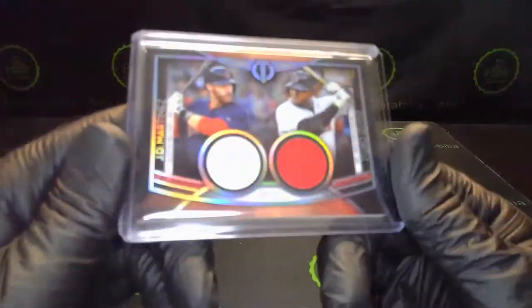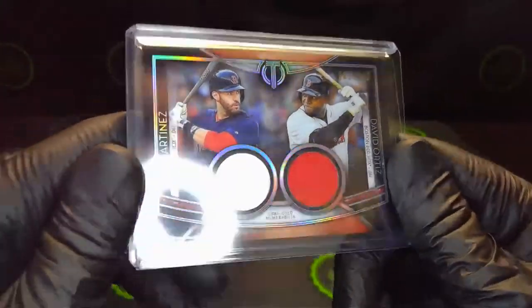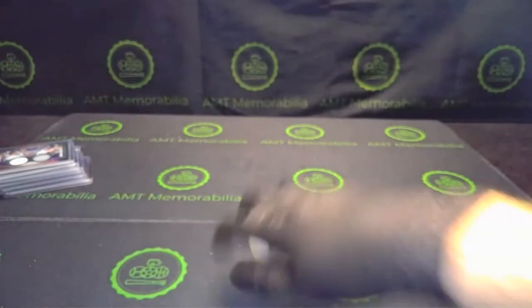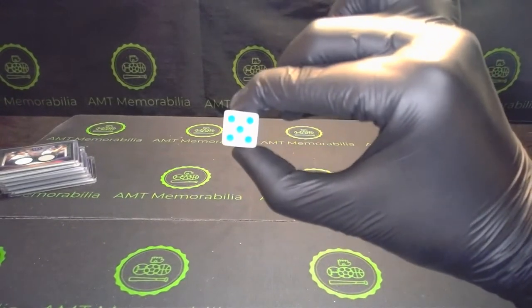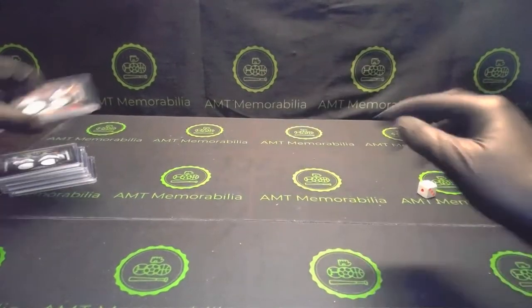So, 1, 2, 3, JD Martinez, 4, 5, 6, David Ortiz, dual jersey out of 150. Just going to roll it. Hopefully hit the wall. It hits. Number 5, so that's going to David Ortiz. That's a 5 right there. Congrats to David Ortiz spot.